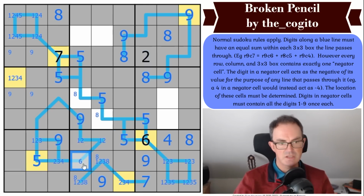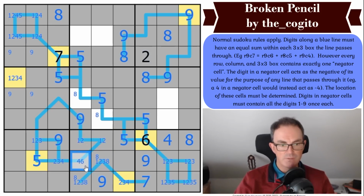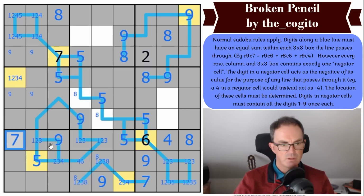Hang on, let's do this slowly because this is constrained. Or it's 2, 3, 4. So this would have to be the 4, and there would be a 3 up here. I've got a 1, 2, 3 triple in the row. So that's got to be 7.